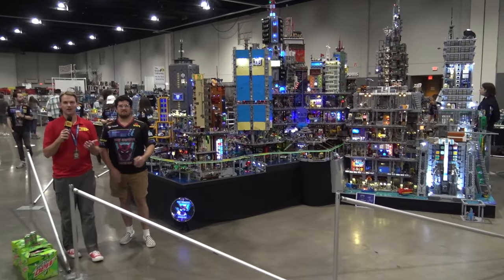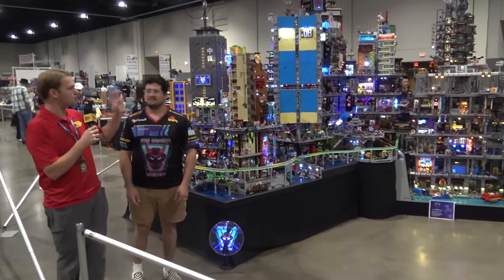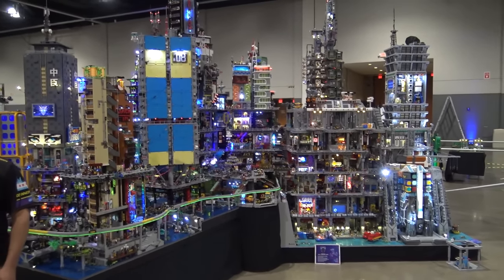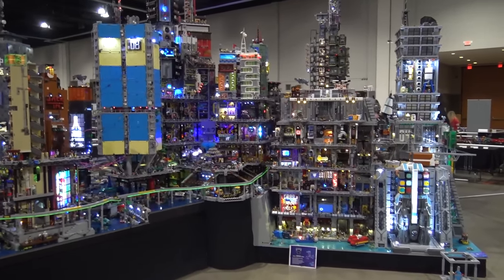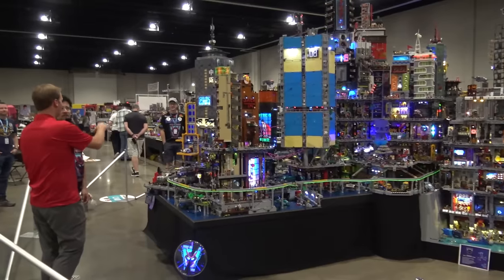Hey everyone, Joshua Hanlon here at Brickworld Chicago 2023, and I'm back with Stefan and the incredible, epic new Hashima City collaborative layout here. This is the most mind-blowing Lego collaborative layout that we have ever covered here on Beyond the Brick, and I can't wait to take you through all of this. So why don't you tell us a little bit about what we have here?